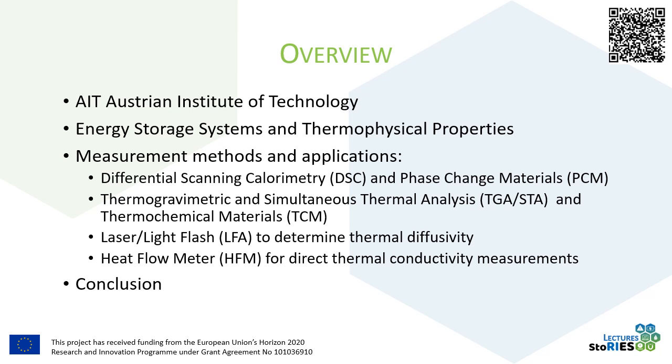Let's start with an overview of my presentation. I will start with an introduction to the AIT, the Austrian Institute of Technology, followed by some basics to energy storage systems and thermophysical properties. After that, we will come to the core of the presentation. This will be the different measurement methods and applications to determine the thermophysical properties of energy storage materials. The first method I will show is the differential scanning calorimetry, DSC, and the application of the DSC on phase change materials.